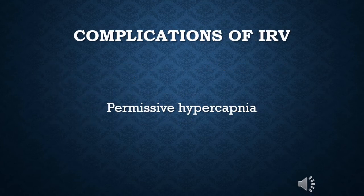Another complication of inverse ratio ventilation is permissive hypercapnia. And permissive hypercapnia basically means we're going to allow for a higher level of CO2 within the blood. And oftentimes we have to allow for this permissive hypercapnia, and the reason is fairly simple. Because we have a shortened expiratory time, the patient usually just doesn't have enough time to exhale all of the air out of the lungs.